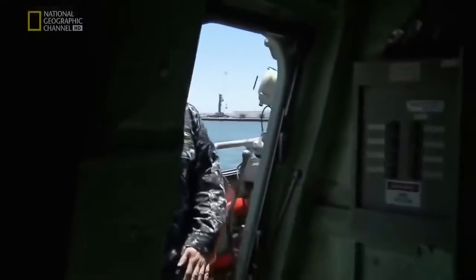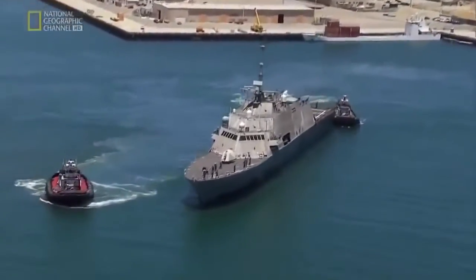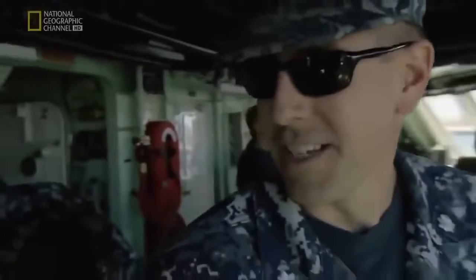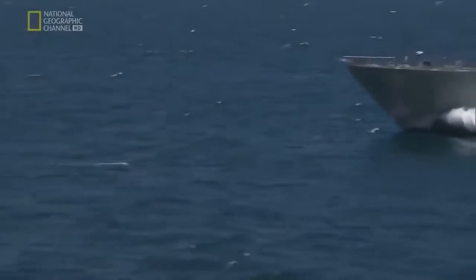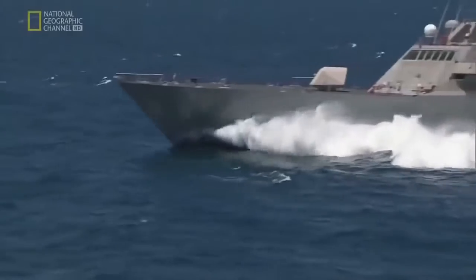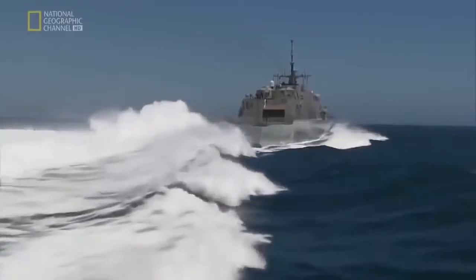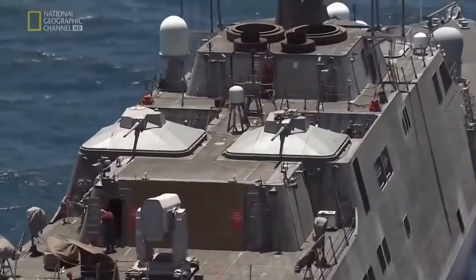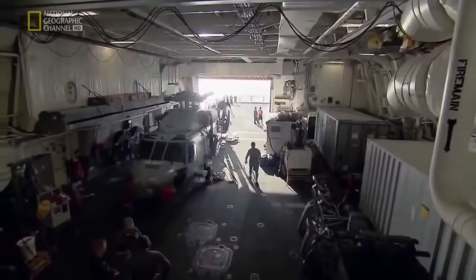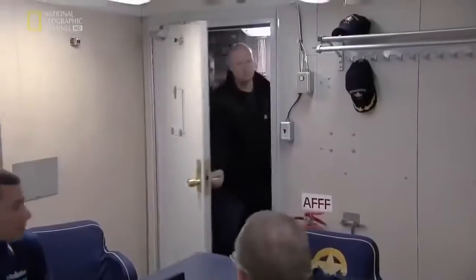Officer of the Deck, how we coming? And it's time to head out. All right, MPA, let's get some headway and get the heck out of here. I need to go fast in about 2 minutes. Captain Thien makes quick work of getting back to sea. Freedom prepares for a major exercise, using all her guns and a helicopter to prove she can counter an attack by high-speed targets.